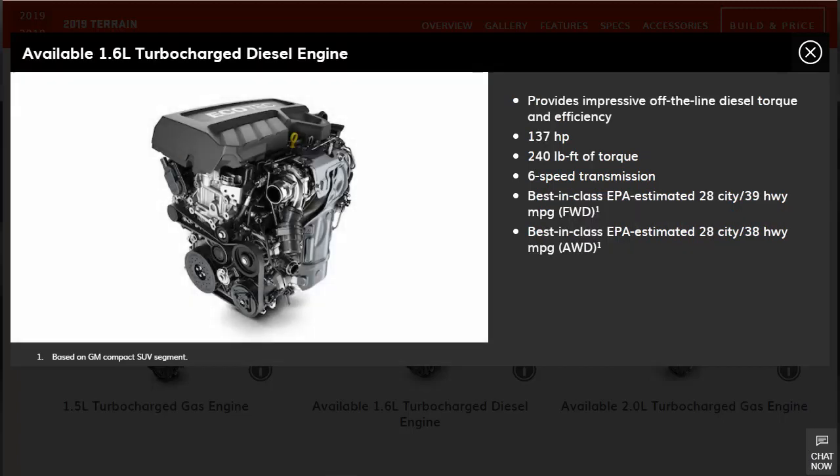All right, then we've got this 1.6-liter turbo diesel. It makes 137 horsepower and 240 pound-feet of torque, and it's mated to a 6-speed transmission. In front-wheel drive, it gets 28 miles to the gallon in the city and 39 miles to the gallon on the highway. If you get this engine with all-wheel drive, it basically gets the same mileage in the city and only loses 1 mile per gallon on the highway.